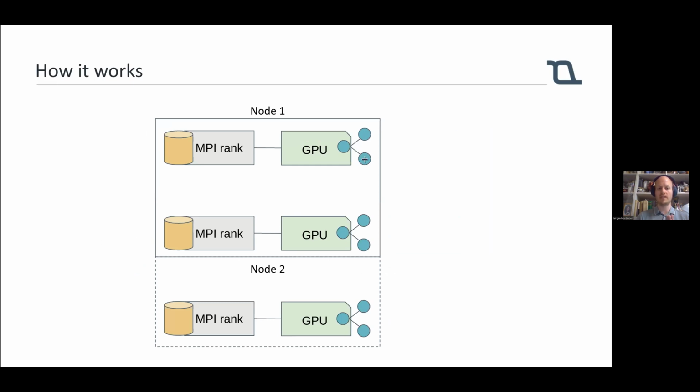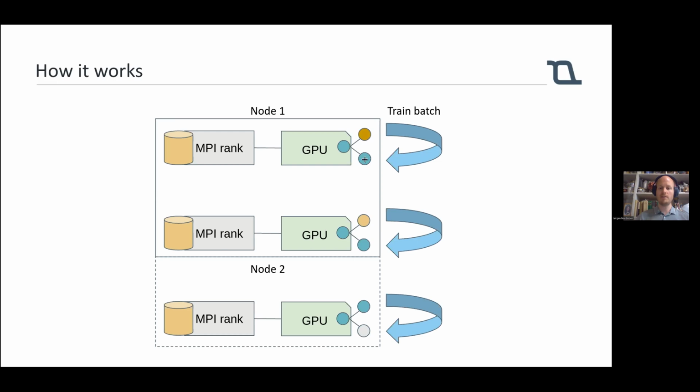And it's important to note that this is not the same data. It's part of the total training data set, but it's unique for each MPI rank here. What then happens is that we do a training batch. What I've tried to illustrate here is that the neural network updates its weights, but it updates them in a different way for each of these neural networks because they see different data, right? After the training batch is over, we have three neural networks that have slightly diverged from each other, hopefully not too much because they should be learning the same things.